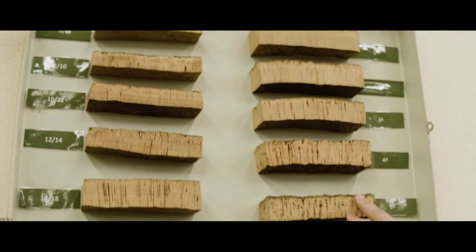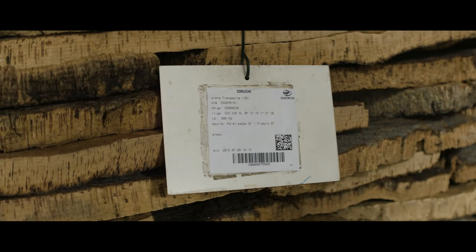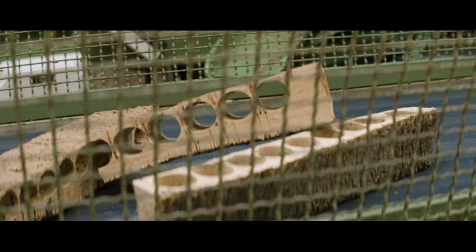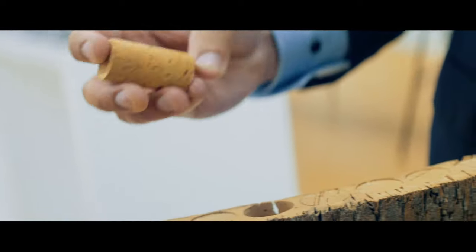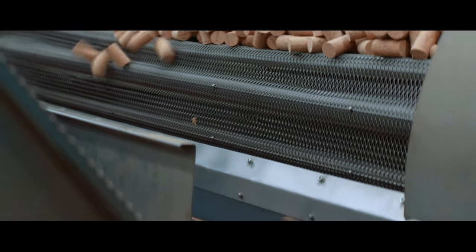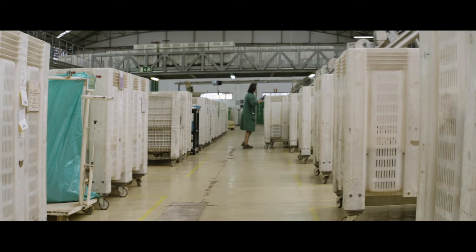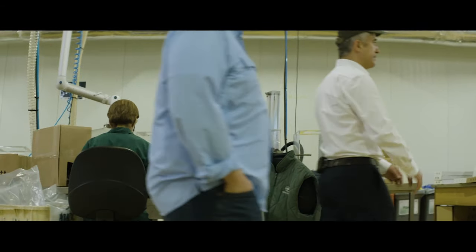So now we're going to see these ones turned into corks. Out of this plant come out something like 30 million pieces a month. Wow. For the whole world. We get the corks in a standard dimension, and then we transform them to the customer's final size. You have a first electronic selection where we grade them by groups. Once they're graded, we can use them in production. We first polish the diameter, then we polish the length, and then we do the finishing of the cork.